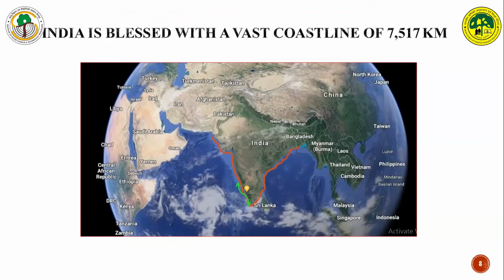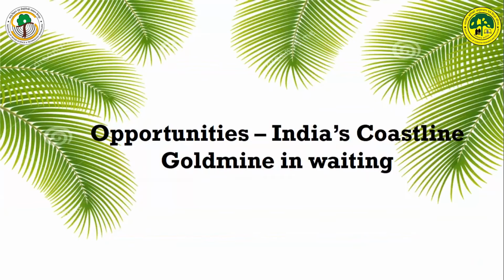India has a very vast coastline, roughly about 7,500 kilometers, both on the west coast as well as the east coast. So plenty of coconut palm wood. In Kerala, we have more than 500 kilometers of coastline, because the entire state, excepting a few districts, has coastlines or seashores in the districts. So that's a good opportunity for us. That's why I take you to this catchword: it's a gold mine in waiting, India's coastline.